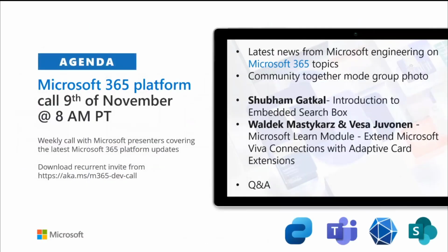Do want to mention as well, we've got the call coming up next Tuesday. This is the Microsoft 365 platform call, 9th of November. Can't believe we're already in November. 8 a.m. Pacific time, so you can work out how that is for your time zone. But Shubham Gatkal introducing embedded search box, and Waldeck and Vesa extending Microsoft Viva connections with adaptive card extensions.